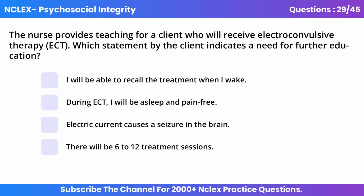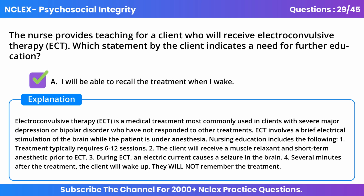Question 29. The nurse provides teaching for a client who will receive electroconvulsive therapy, ECT. Which statement by the client indicates a need for further education? A. I will be able to recall the treatment when I wake. Electroconvulsive therapy, ECT, is a medical treatment most commonly used in clients with severe major depression or bipolar disorder who have not responded to other treatments. ECT involves a brief electrical stimulation of the brain while the patient is under anesthesia.